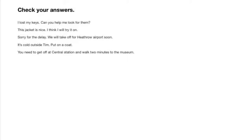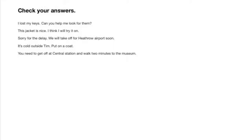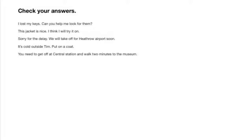Let's check your answers then. So the first sentence, I lost my keys. Can you help me look for them? Sentence 2, this jacket is nice. I think I will try it on. Sentence 3, sorry for the delay. We will take off for Heathrow Airport soon. Sentence 4, it's cold outside, Tim. Put on a coat. And sentence 5, you need to get off at Central Station and walk 2 minutes to the museum.